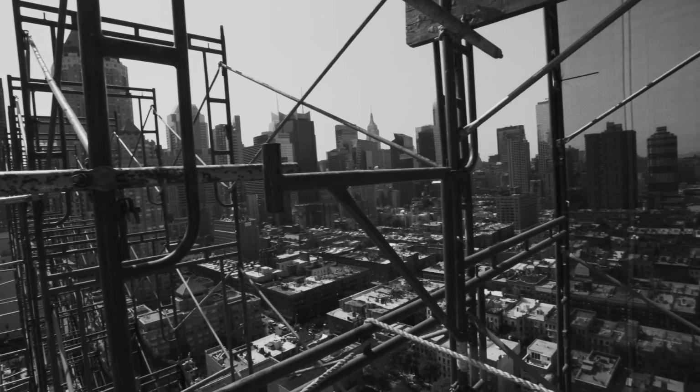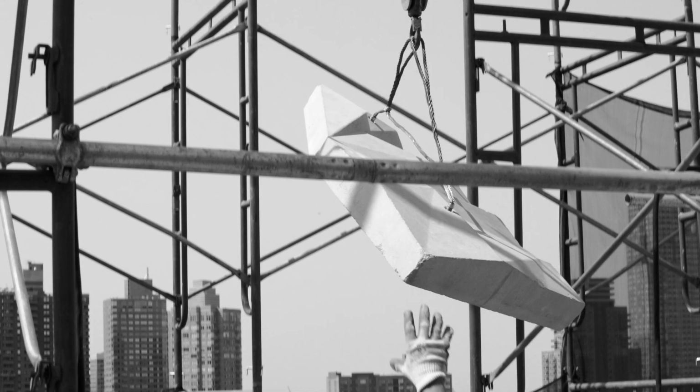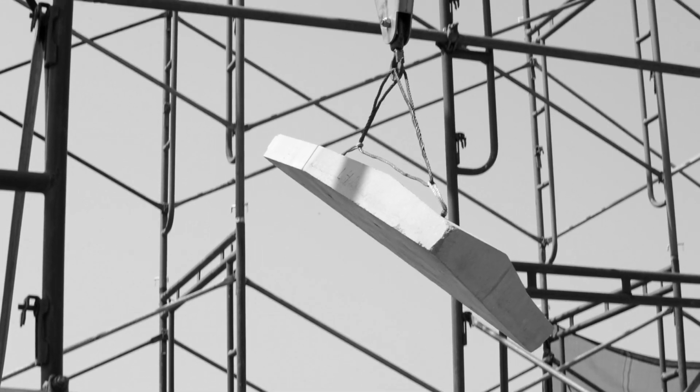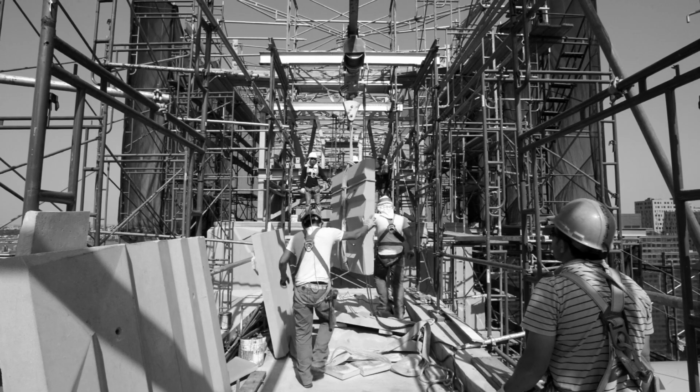So we considered bringing in a crane and setting these pieces from the street versus breaking them down into smaller pieces and handling them the way we are now, which is by hand, using a number of chain hoists and an electric hoist.